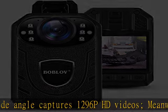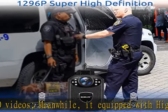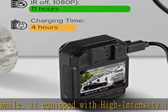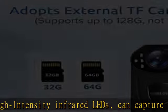2850mAh rechargeable battery that lasts for 9-10 hours of recording time in 1080p, with screen and IR off. The KJ21 allows you to record a video with a length of up to 30 minutes.